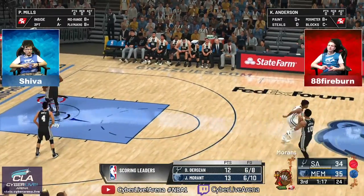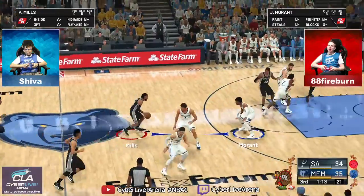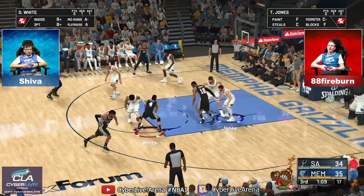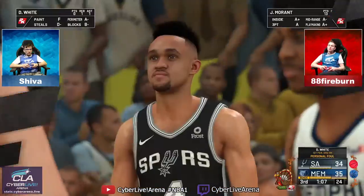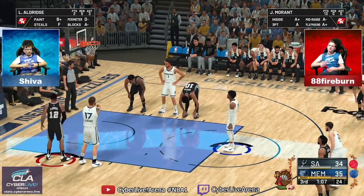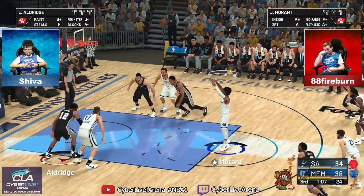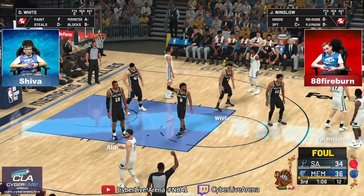Here's what San Antonio's going with right now. LaMarcus Aldridge, he's checked in for Pirtle. DeMar DeRozan comes in for Marco Bellinelli. And Derek White subbed in for Walker. Morant with the steal. And the foul is called. He intentionally grabbed him there for some reason, I don't know. Kevin, all I can think of is that he's trying to slow the game down a little bit. Right. That's a stretch, though. Definitely a strange move on his part.